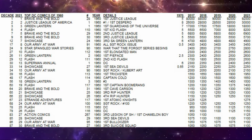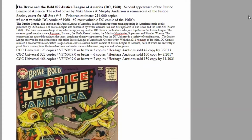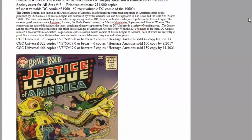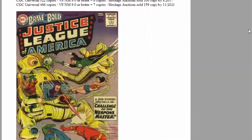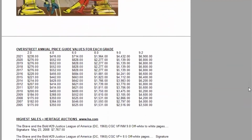Next on our list is Brave and the Bold 29. This is the second appearance of the Justice League of America. This has a robot cover by Mike Sekowsky and Murphy Anderson, and it's sort of a homage cover to All-Star 43 with the Justice Society. Print run estimated 214,000 copies, ranks 5th of the year and 7th of the decade. 466 copies graded by CGC, only 7 high-grade copies, 159 sold by Heritage in 2 decades.